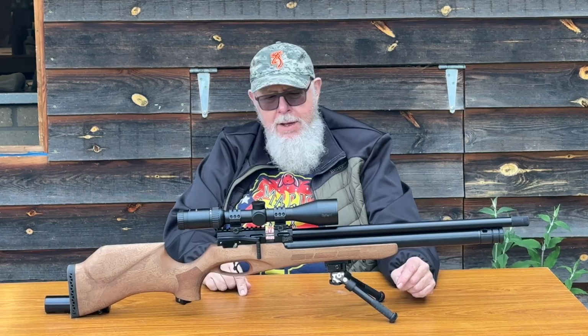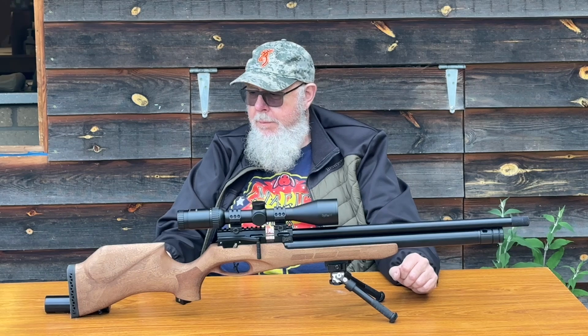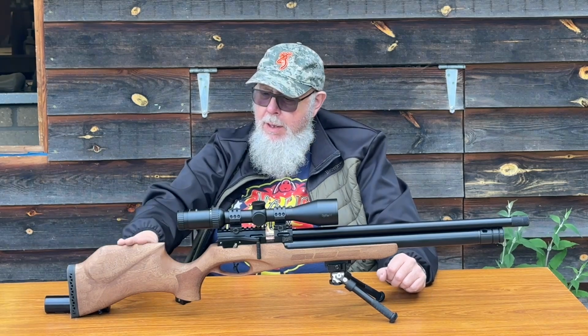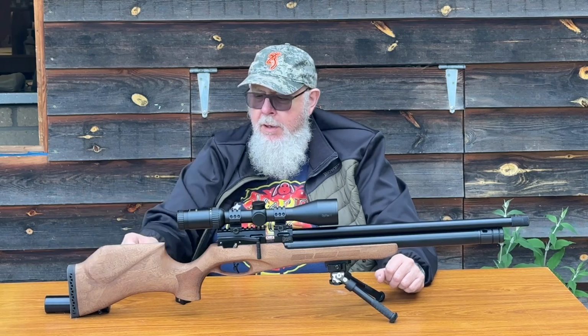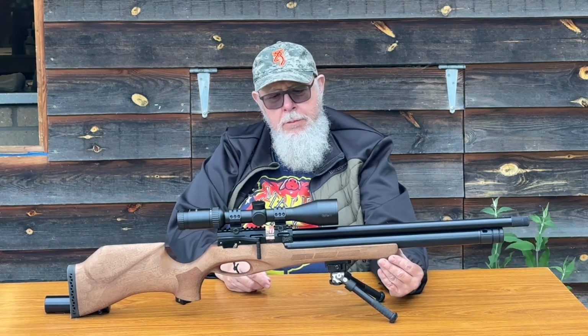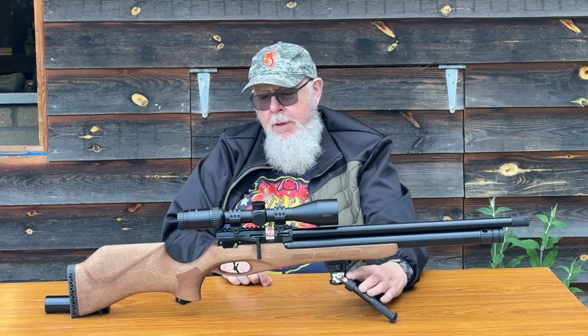The stock is a hardwood. It's got a bit of a walnutty feel about it, and it's what I would call a sort of sporter style. Rubber recoil pad, high comb, deep pistol grip. The comb is ambidextrous. Fore end is quite full. You get checkering or texturing here and here.